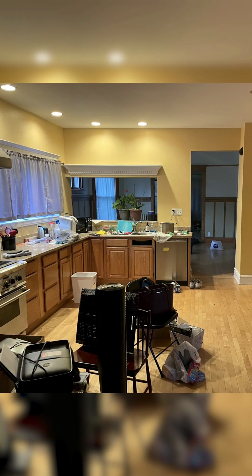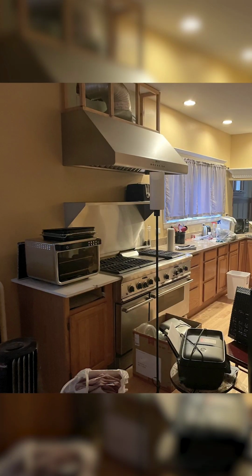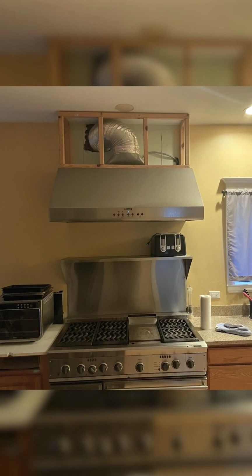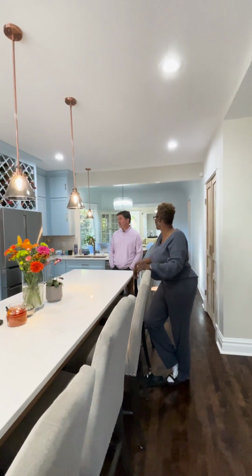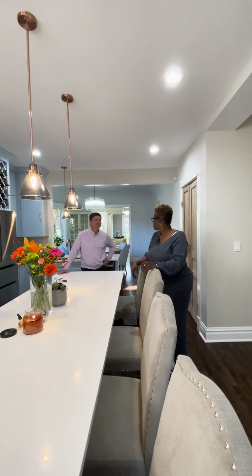So this is kind of closed in. There was a little pass through, but it was closed in. There was a window here, and there was a huge industrial stove right here. Beautiful. It turned out wonderful. I love the space. I think the house is just gorgeous. Very pleased with it. Thank you, Paul. Yeah, you're welcome.